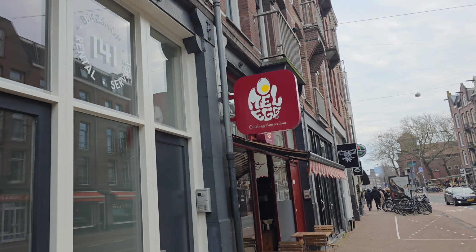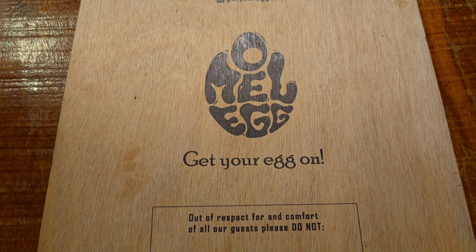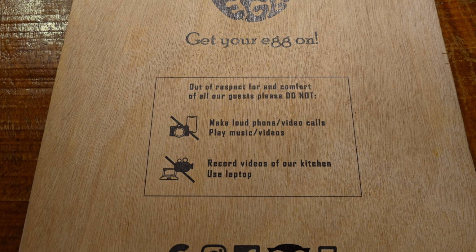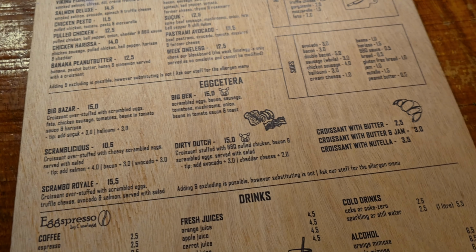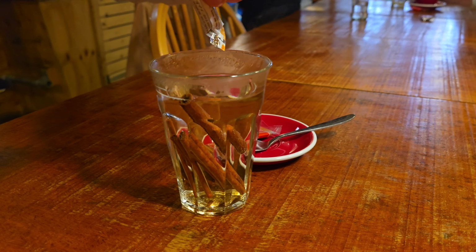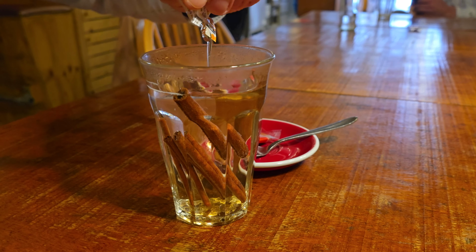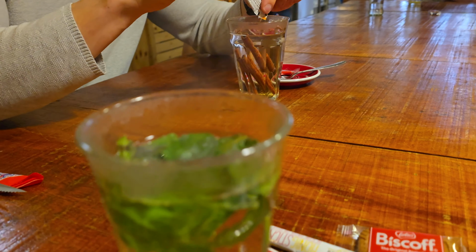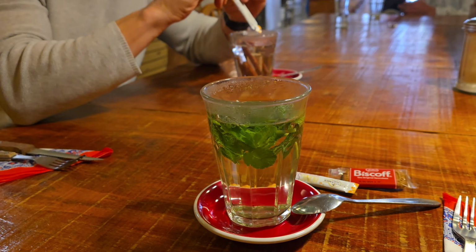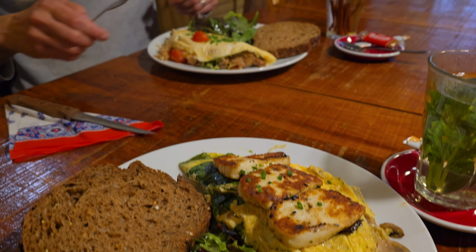When it comes to eating breakfast or brunch in Amsterdam, we found this place called Omelegg. You have different types of omelette, but you can also build your own. So for example, I had like 5 egg whites with 2 whole eggs. So it's easier, at least for all the people who are counting their macros or want to have more protein, less fats, and it tastes amazing. It looks delicious.